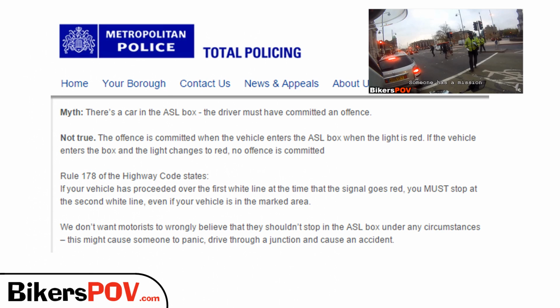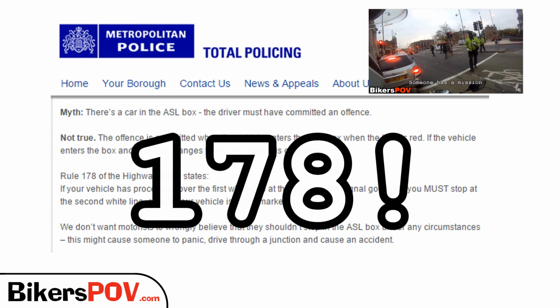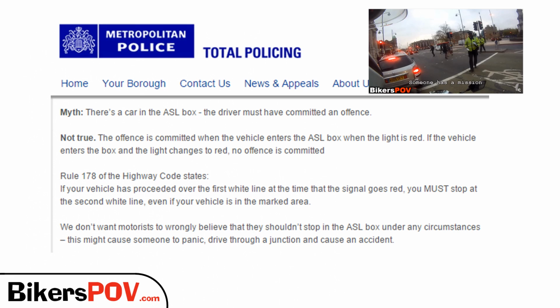So let's have a look at the Met Police website. They also confirm and they quote the Highway Code Rule 187 that says if your vehicle proceeded over the first white line at the time that the signal goes red, you must stop at the second white line, even if your vehicle is in the marked area.